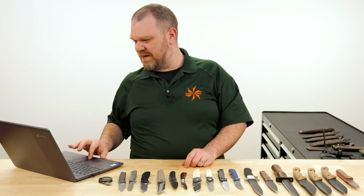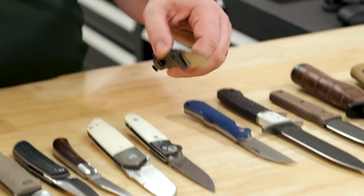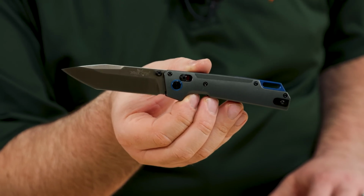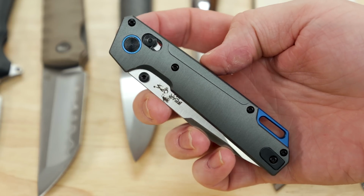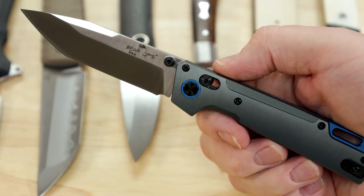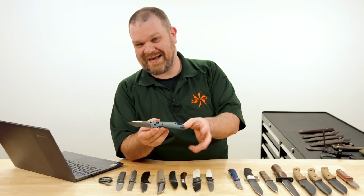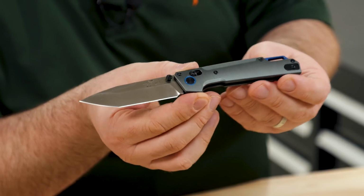Actually, that Kershaw there is an interesting thing to mention here, because this next knife from Bear, under the Bear Ops label, the Nekama, is clearly taking heavy inspiration from the Kershaw Iridium in its handles. Normally, I wouldn't always mention competitors to a particular knife's design, but with this handle, it's kind of hard to avoid that comparison. No, it's not an exact copy, but it feels almost like it is, if you know what I mean.